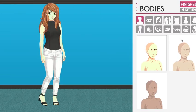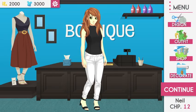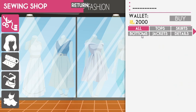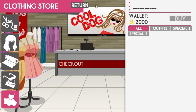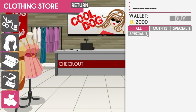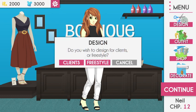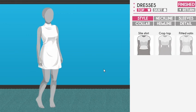Do we continue, or... Wait, I'll make an outfit. Let's make an outfit. Oh, wait. What's the money? We shop. Low-key, I want me... Clothing store. Outfits. Special 1. Special 2. I don't know what it is. Accessory shop. Carpentry. Hair salon. Sewing shop. Clothing store. Are there no... Maybe I'm... Here, let's design. Freestyle. There. I want a dress.